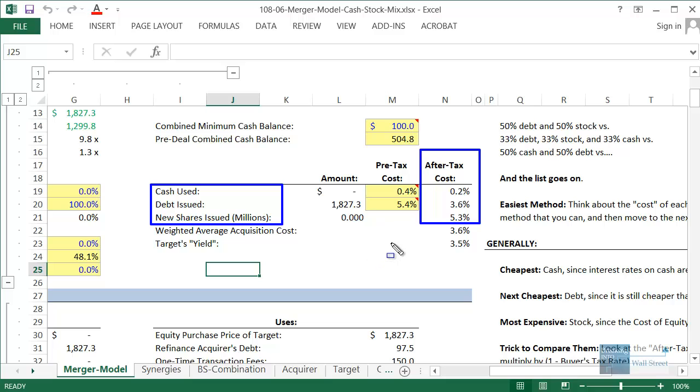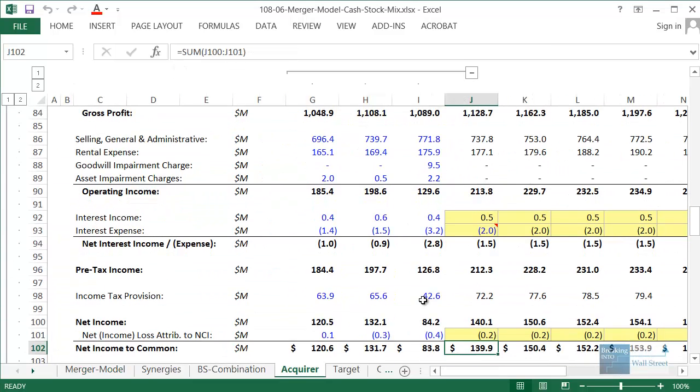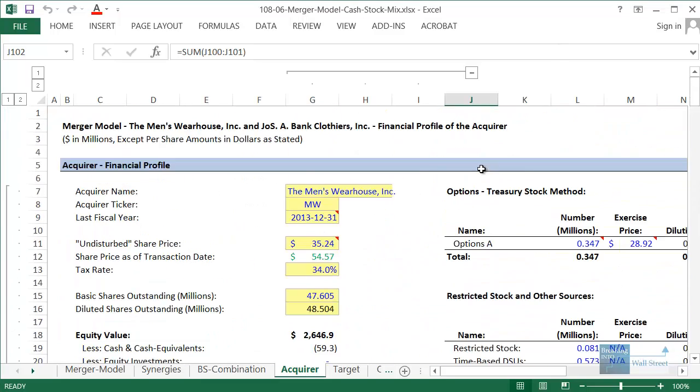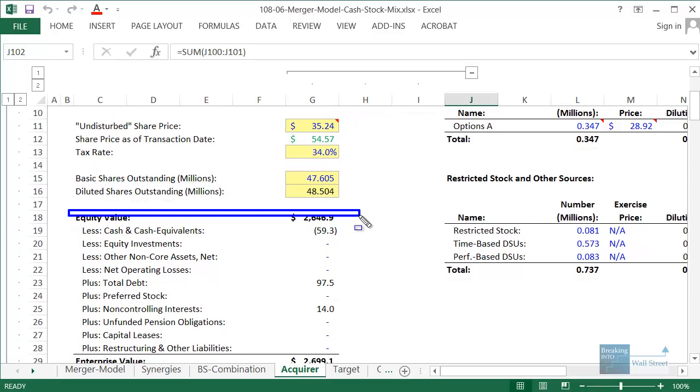And then stock tends to be the most expensive because the cost of equity tends to be higher than the cost of debt. You should know that from our lessons on the DCF analysis, weighted average cost of capital, and so on and so forth. But the other factor here is that when you're assessing the cost of stock, what you're really doing here is taking the acquirer's net income and then you're dividing it by their equity value. So the equity value of 2.6 billion here.